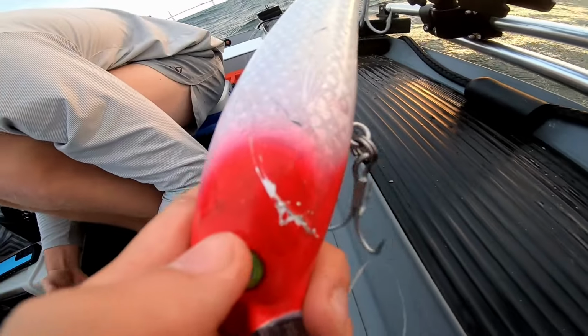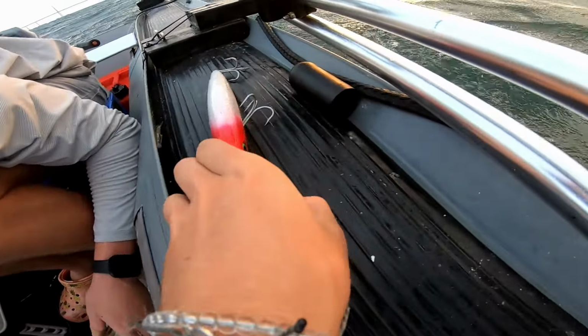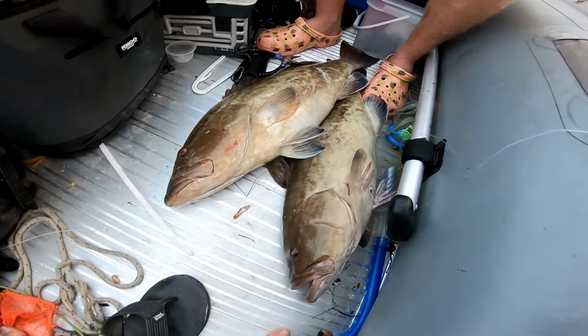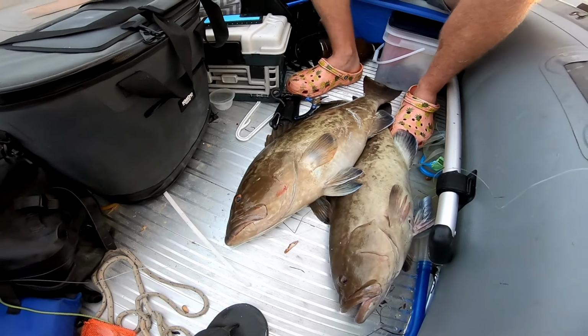Look at the bite marks on this lure, boys. Oh my god, look at the size of this jig too. That is a massive jig, and they both just destroyed the jigs. Hooks are out. Let's measure these guys up.